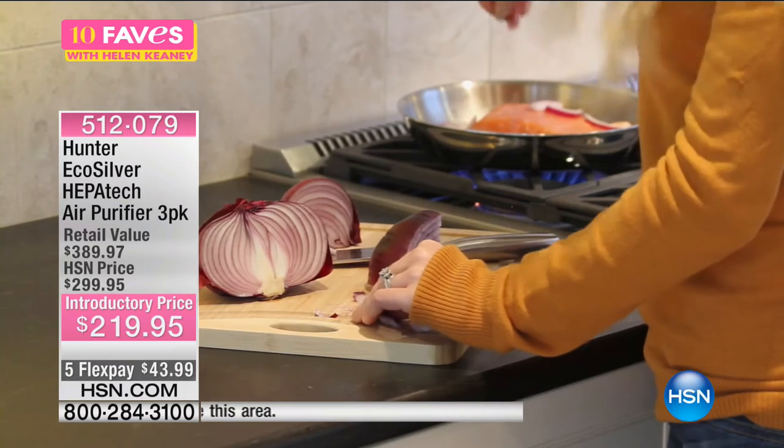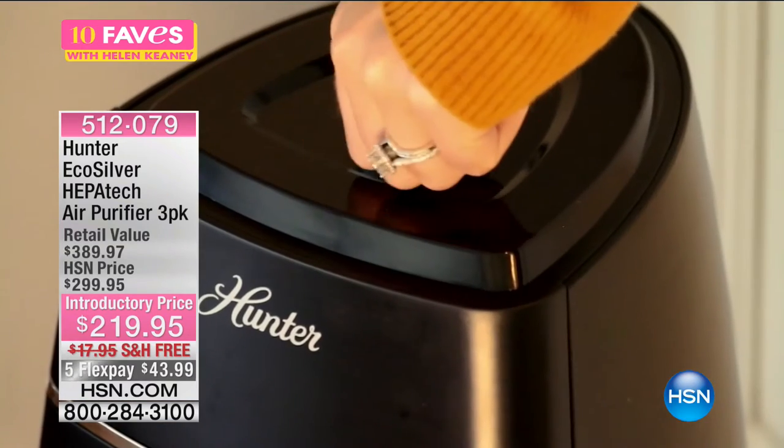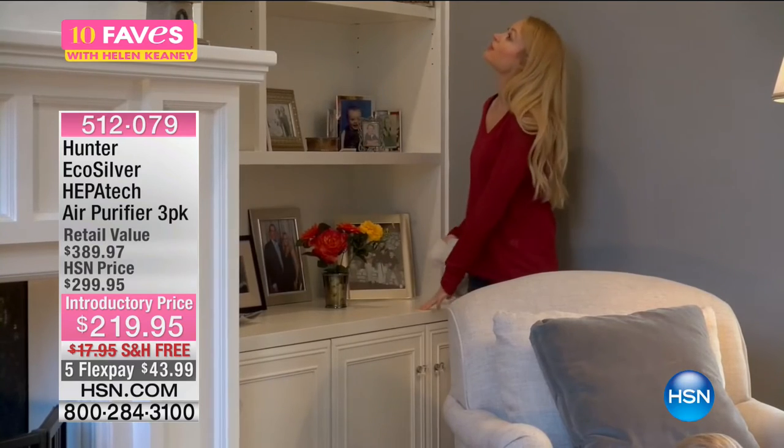Hey, Helen. We had a little bit of trouble with your microphone, so we're fixing it up a little behind the scenes as we work on the Hunter.